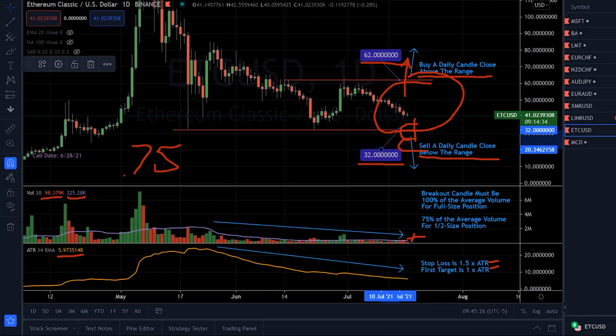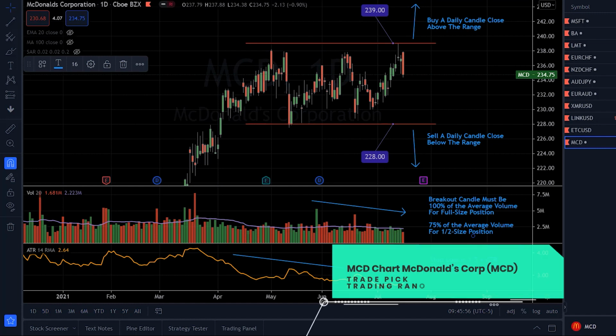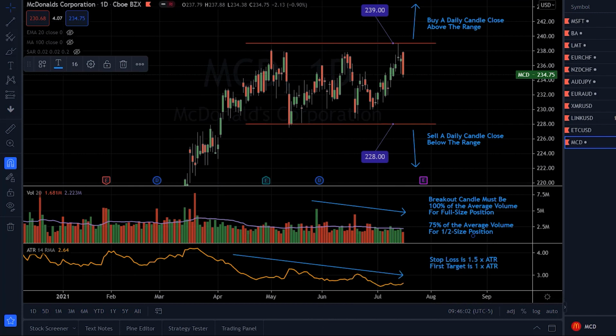We'll then follow stops as price moves in our direction until the market takes us out. I will only risk 0.5% of my account on each trade until September. And that's today's setup on the cryptocurrency Ethereum Classic. And secondly, we're looking at a trading range on McDonald's Corp. You can find McDonald's on the New York Stock Exchange with the ticker MCD.